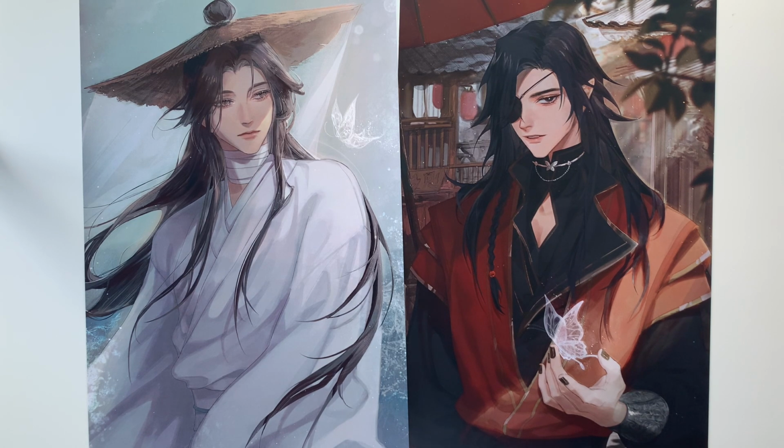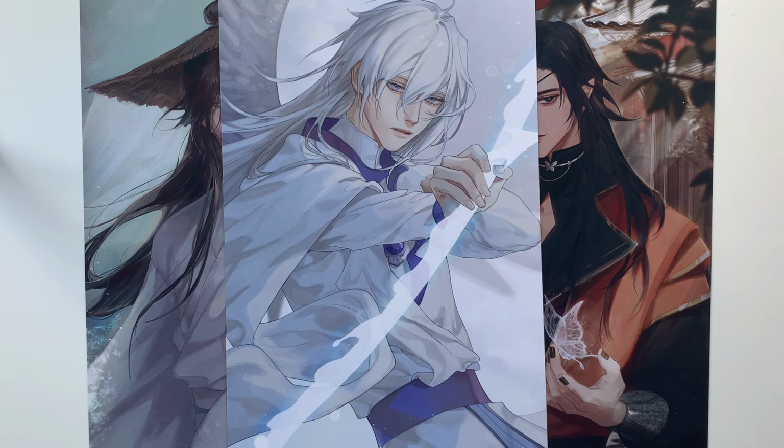She has tons of different illustrations that I really want to get, but I was on a budget, so these were the two plus the UA that I ended up getting. Those are all the art prints that I got. Let's move on to the next few items.